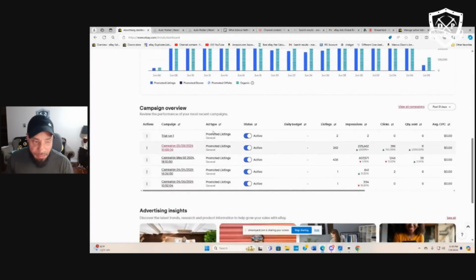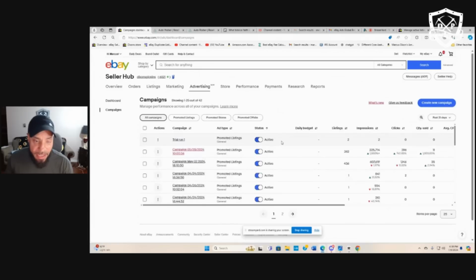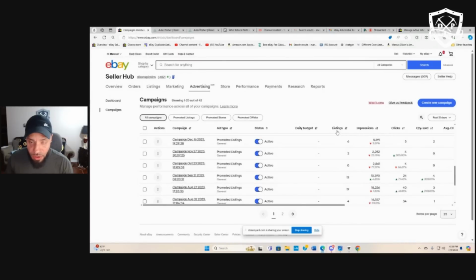You get all your campaigns right here. So let me click further on the tab that says campaigns. You can see every campaign you've ever created, and it makes it easy to tell which ones are active or which ones don't have any items left in them. This one right here has 0 items in there. What we're going to do is click on this button.